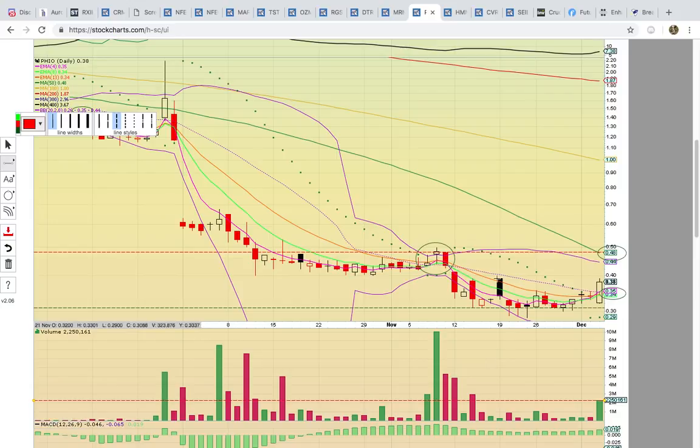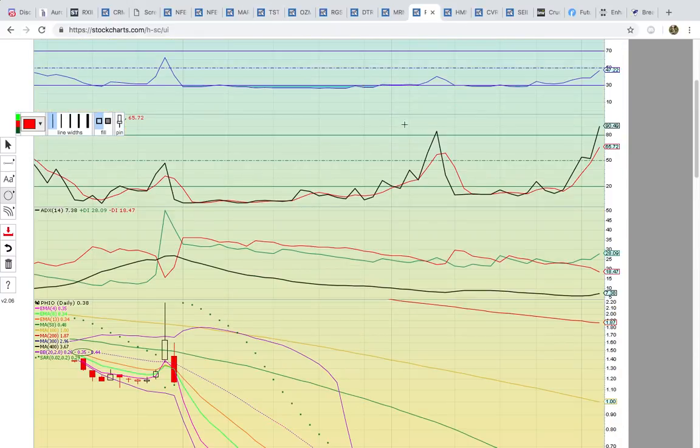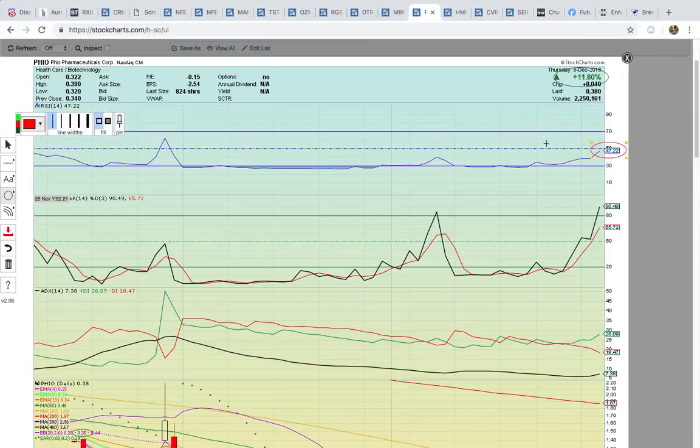It did have a volume spike, and then it did have this recent PSAR bull flip. So the chart is all heating up again. It just has to follow through. And you have what you want to see here in RSI. Keep an eye on it. If it breaks above 50, that would be bullish.